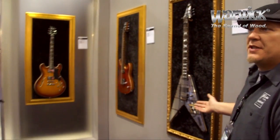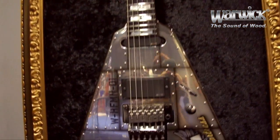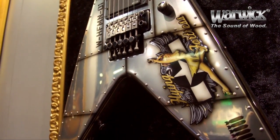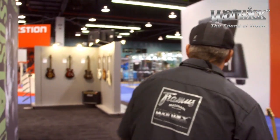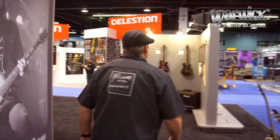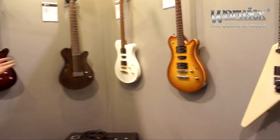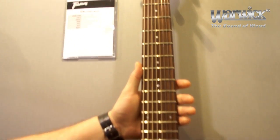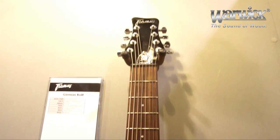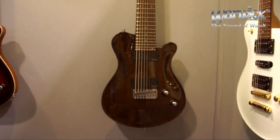One of the highlight instruments of this year's show is this beautiful custom V built for Wolf Hoffmann of Accept. Here we have some more gorgeous Framus guitars, including the German-crafted 8-string Panthera. Seymour Duncan pickups, Hipshot hardware.